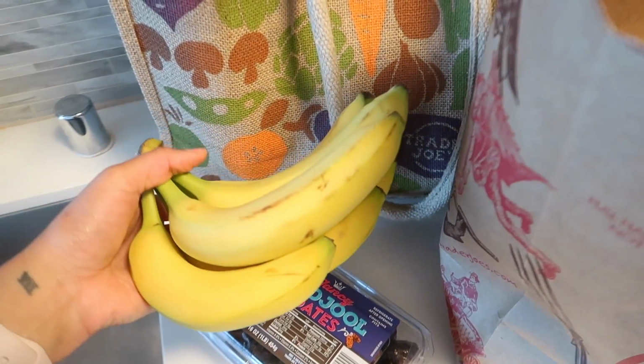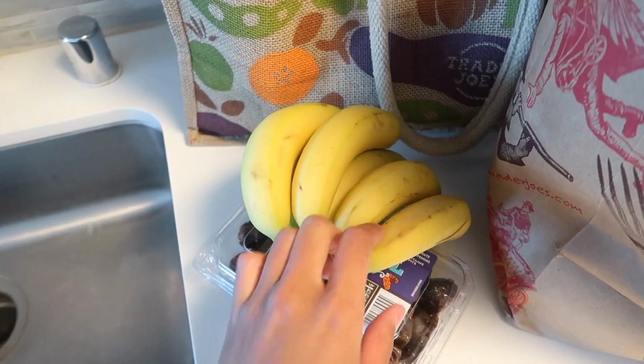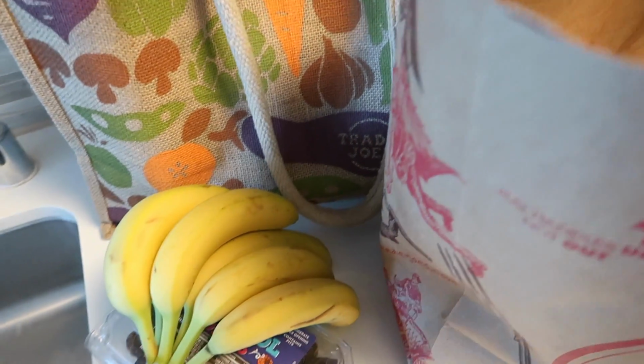A bunch of bananas. I always have bananas on hand. I put them in literally everything. Smoothies. I eat them on their own for a snack, pre or post workout. I'll also slice them up and put them on some almond butter toast.